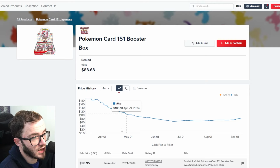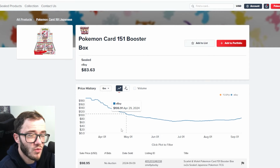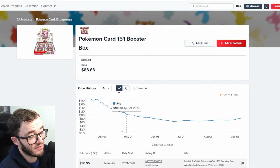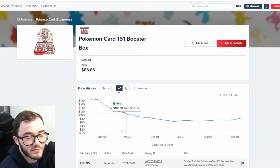Me, personally, I don't tend to go for Japanese. I do have two booster boxes, which I know isn't a lot. I have two booster boxes of 151 Japanese. Will I pick up any more? Probably maybe one or two more, if I can get them for around 80 to 90, which would be a good price right now, because of how much it has gone up by. Of course, it hasn't gone up to where it once was, but it'll get there.